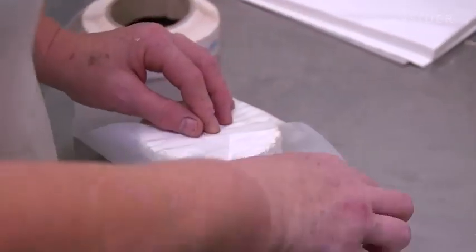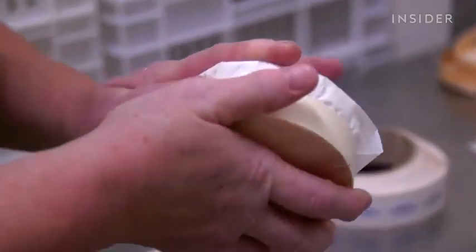Traditionally, camembert is packaged in paraffin paper and placed in a wooden box.